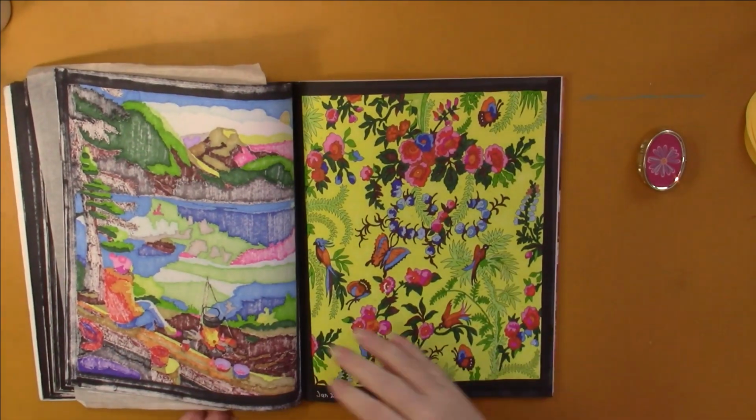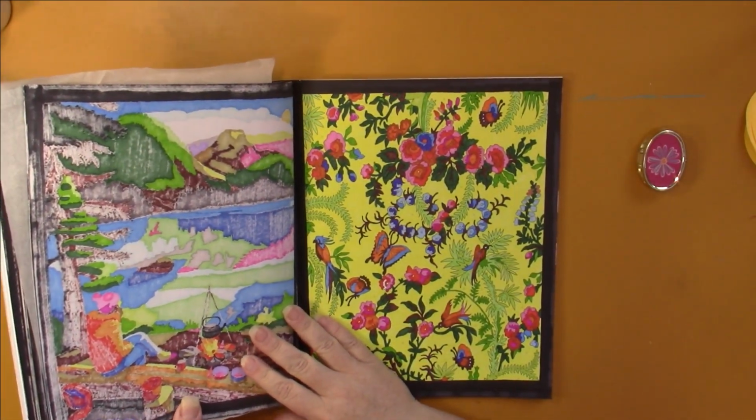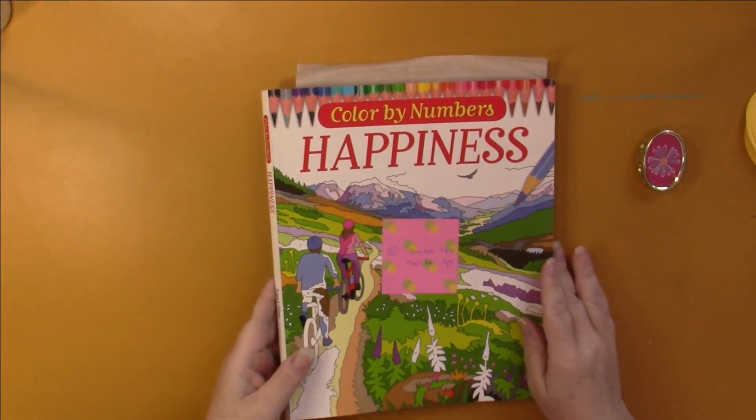And there's no yellowing. I mostly use permanent markers in here, so I don't have to worry about the yellowing too often. But every now and then when there's bigger spaces, I'll use alcohol markers. So I'm on track with all my books.